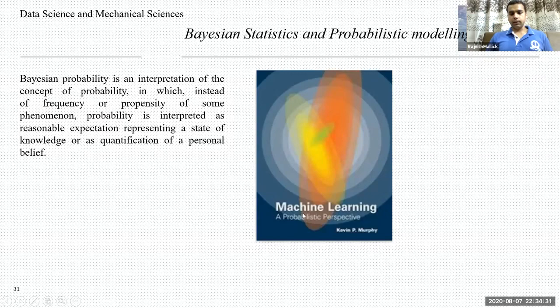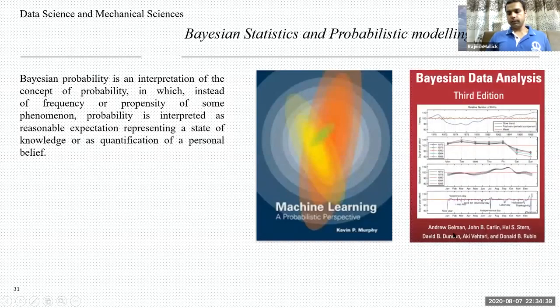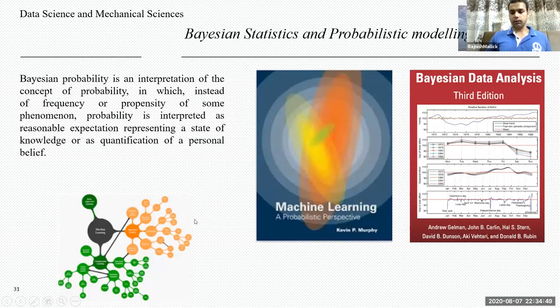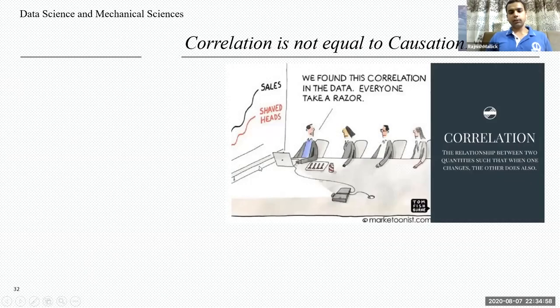There is a wonderful work published by Murphy on machine learning, a probabilistic perspective. And one of the heroes of Bayesian statistics is Professor Andrew Gelman, who has written a book on Bayesian data analysis that you can also refer to, which is based on graphical as well as mathematical modeling. The third part of my recommendation is on correlation.